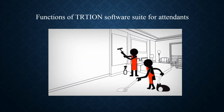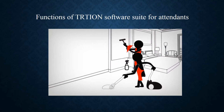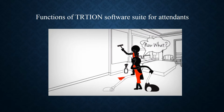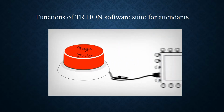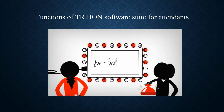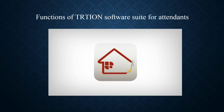The attendant is the foundation of your hotel. Yes. It's critical that information reaches him quickly and with very high reliability. It goes without saying that the attendant, too, must have a mechanism to report the success or the failure of the job. Triton's Housekeeping does all this and more.